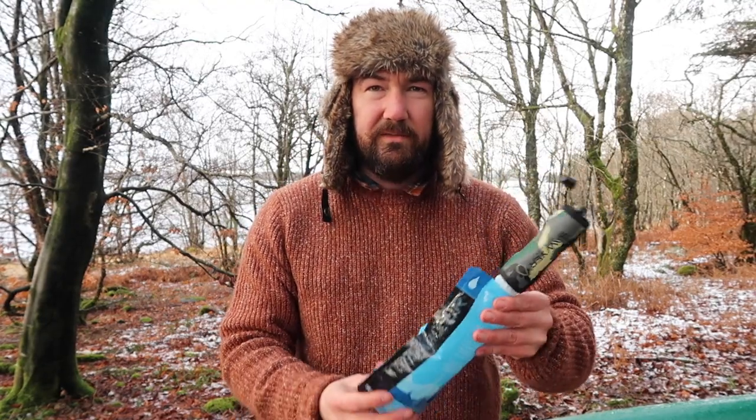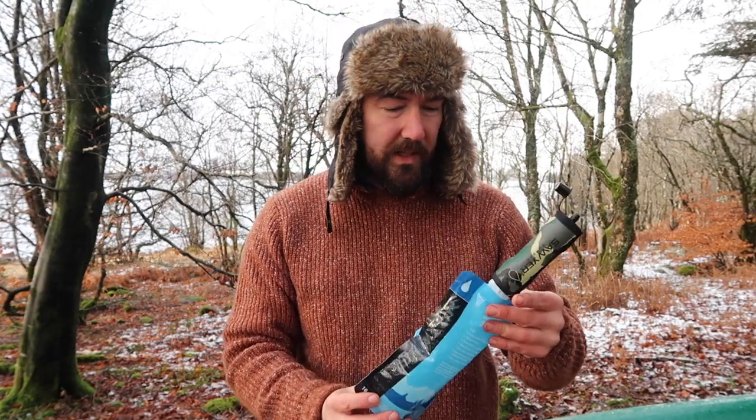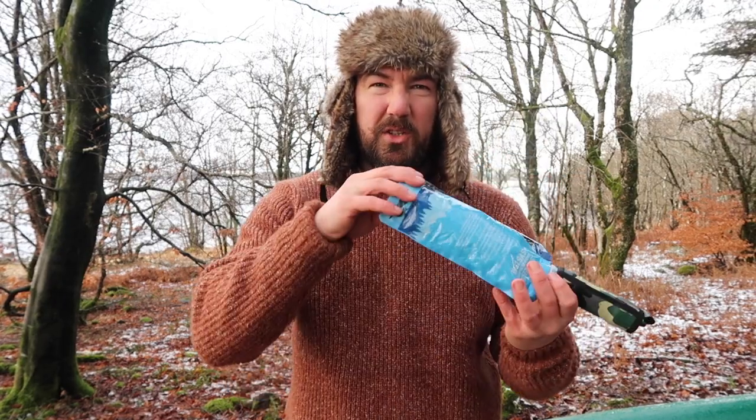You would have to really fully submerge it, and I'm not going to put my wellies on just to walk out for a bit. So this is how I'm using it: fill it up from the bucket and then just squeeze straight out into the kettle or wherever.